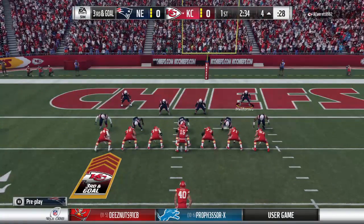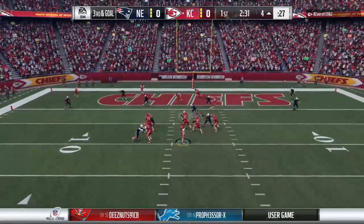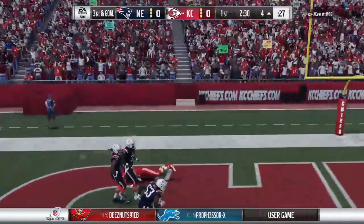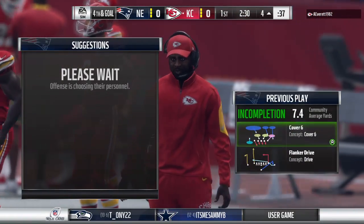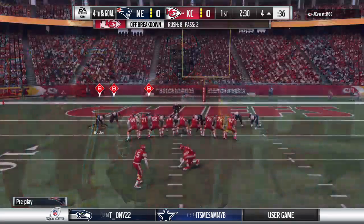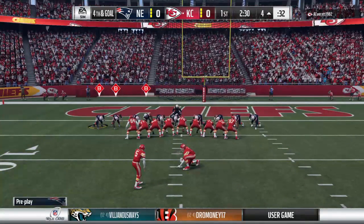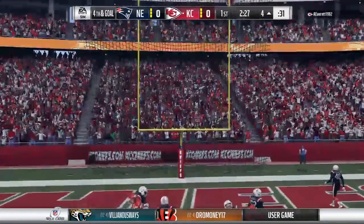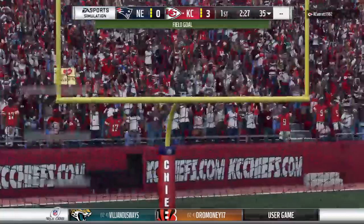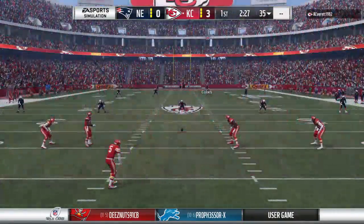Set. Green, 39. Green. Mahomes going to throw. And that is incomplete. Let's give this defense some credit now. They let the guys get downfield, but when push came to shove, they stood their ground, and now they'll likely force a field goal attempt. And Santos able to put this one up and through. It's good. And the Chiefs are out to a 3-0 lead.